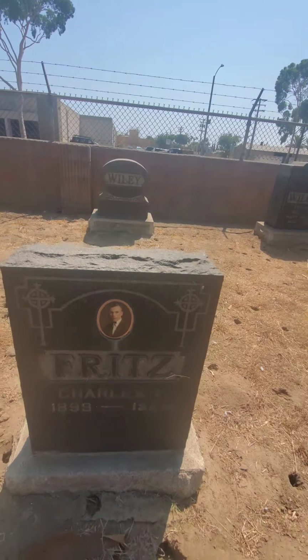One of the sadder ones is this one of a baby. I wanna say it's called Marianne Louise Tyler, July 29, 1921 to November 23 of 1921. So just a couple of months old. It's a pretty sad one.